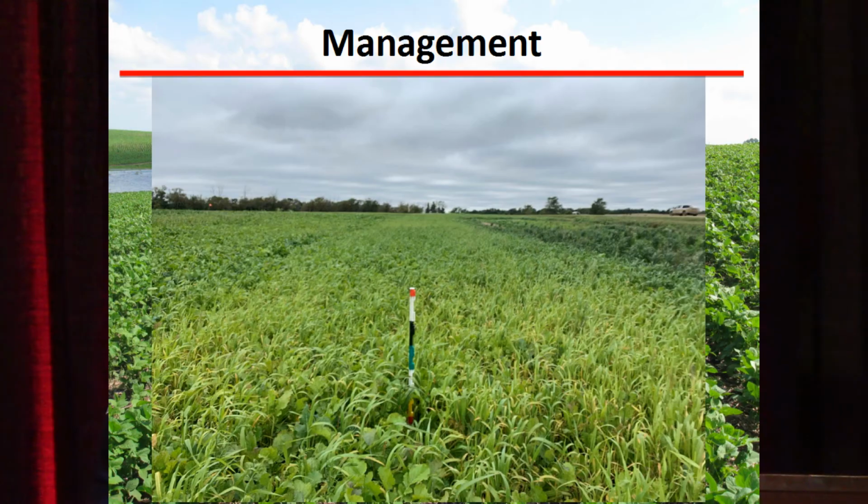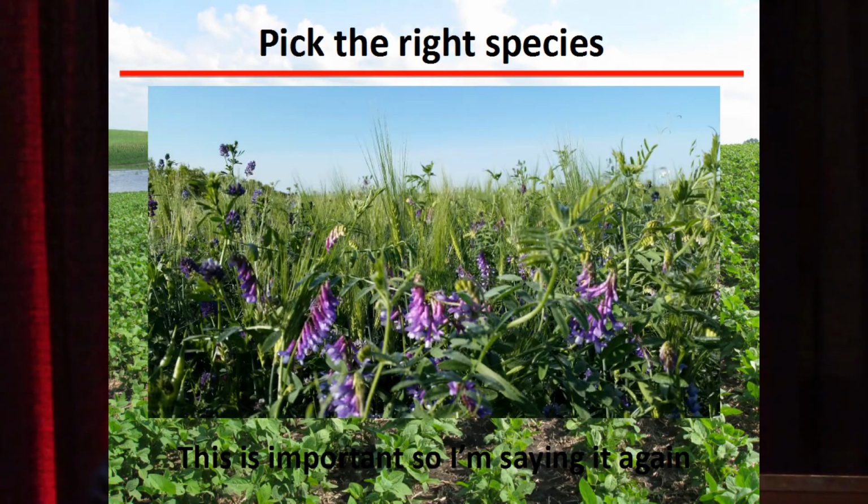Off. So let's move into a little bit of a management discussion. I'm going to say this again: pick the right species. And I'm going to say that I don't have a problem with exotic species, but especially if you're new to this, pick things you know. Stay close to home kind of thing. You know, barley, oats, flax, clovers, field peas. You know what they are, you know how to plant them, you know kind of what rates to plant them at, you know what depth to plant them at. If you need to terminate them, you know how to terminate them.